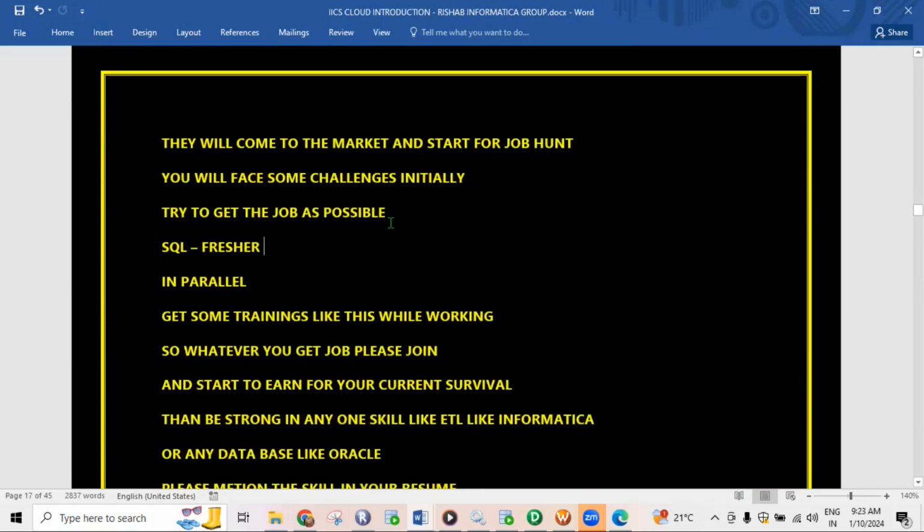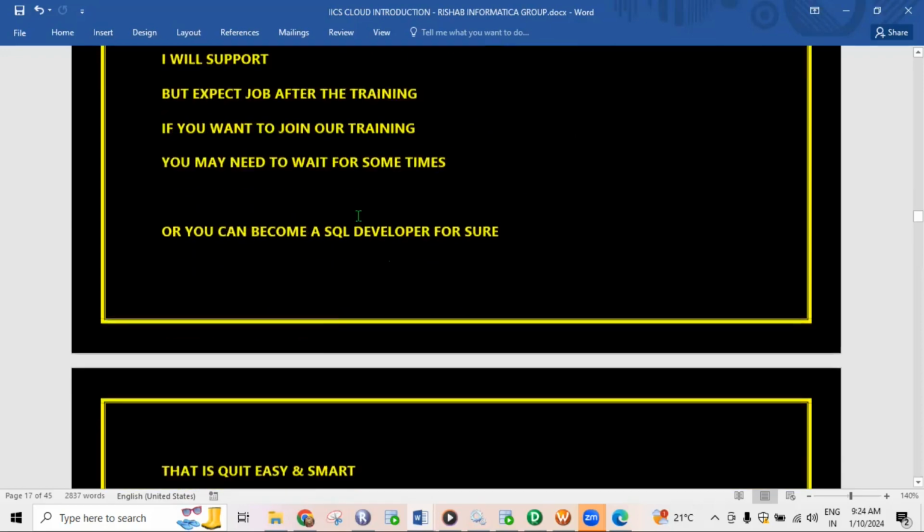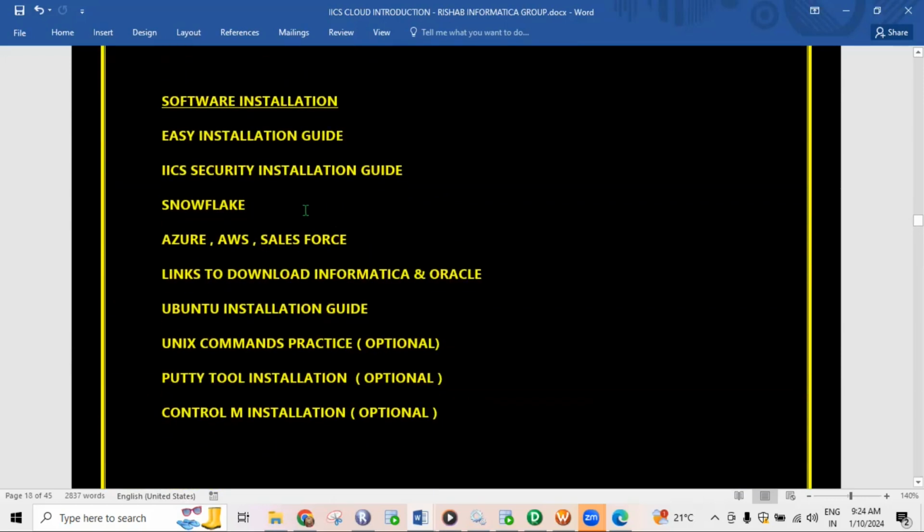And I'm not focusing much on freshers. If freshers are coming, then you will get an SQL developer job, not an ETL developer job. That much knowledge I can give, even SQL knowledge I can give, and on that basis you can go for it. After 2-3 years of experience, then you can go for an ETL job. An SQL job will have a lower salary compared to an ETL job, but for the initial time it is enough for you as a fresher.